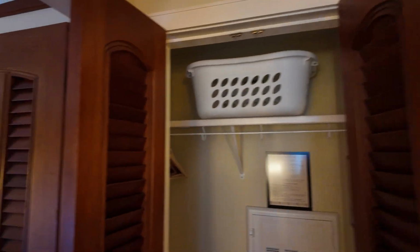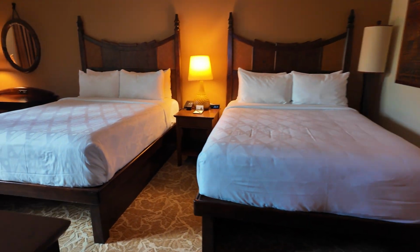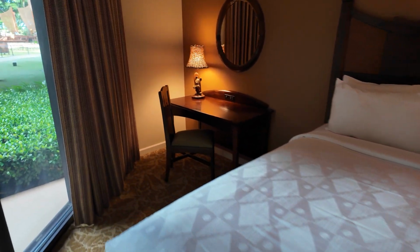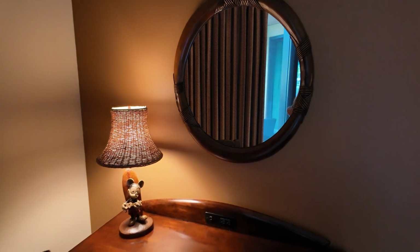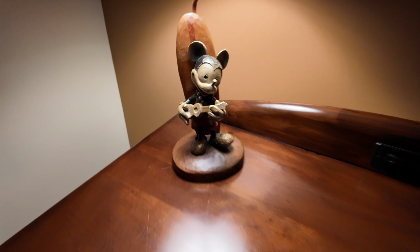Now there are 2 different bedrooms in this 2-bedroom suite. One has 2 queen-size beds. That's this bedroom. We'll talk about this bedroom first, bedroom number 1, and we'll take a look at our view in just a minute. So bedroom number 1 does have a mirror, a very cool Mickey with a surfboard and a ukulele lamp.